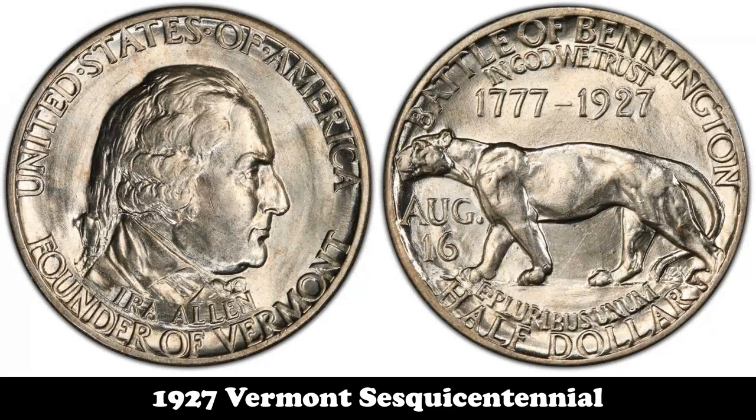1927 Vermont Sesquicentennial. Unlike many commemorative half-dollar issues, the Vermont half-dollars were approved by Congress in 1925, 2 years before the planned celebration at which they were to be distributed. This coin is one of the few classic commemoratives to bear a specific day date. So it actually has a day and it says August. I can't read it, it's real tiny on the screen, but you can see on the left-hand side of the reverse, that has August 16th, I believe, is the date. So very few coins actually have a specific day.